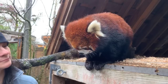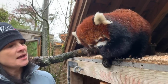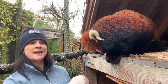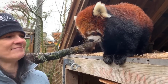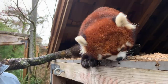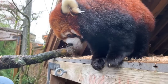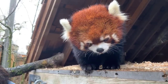So Mila is asking, are they related to a regular panda, a giant panda? Oh, great question, Mila. So even though they have the word panda in them, these guys were actually discovered about 50 years before the great panda. And they are not really related. Any relation they have is so distant that for the most part, no, they're not related. But these guys were actually the first panda. They're also called red bear cat, lesser panda. They have panda-like qualities, but they also, if you look at them, they kind of look like a cat or a raccoon as well.